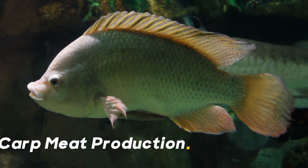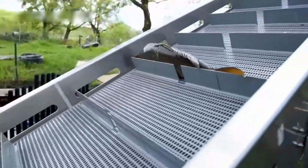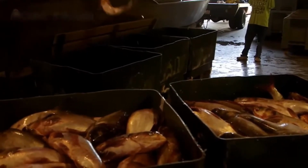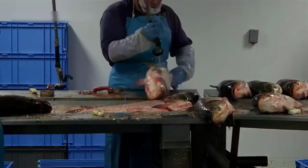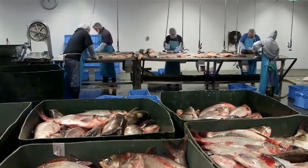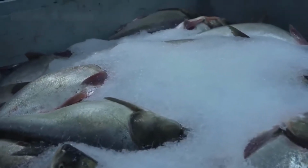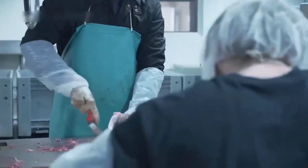In these ponds, carp are raised in conditions very close to their natural habitat. After the carp reach a certain size, they are processed. At this stage, everything happens with incredible speed and precision. The fish are carefully selected and prepared for processing. It is truly amazing to watch how these processes are done so quickly and efficiently.